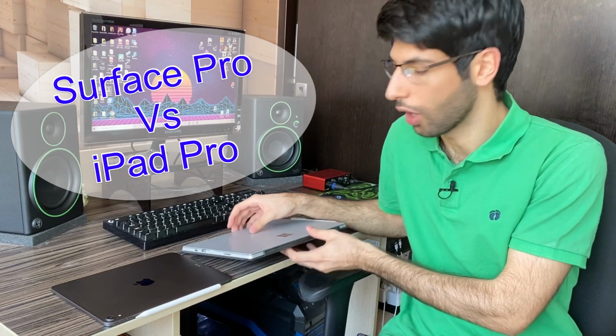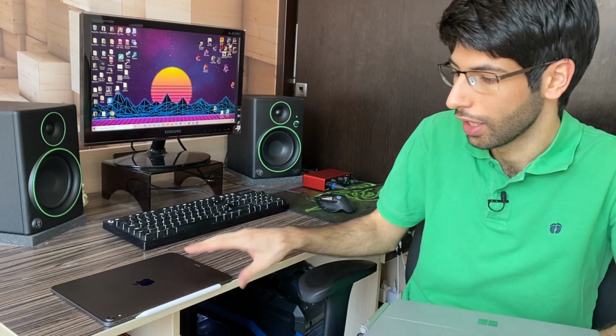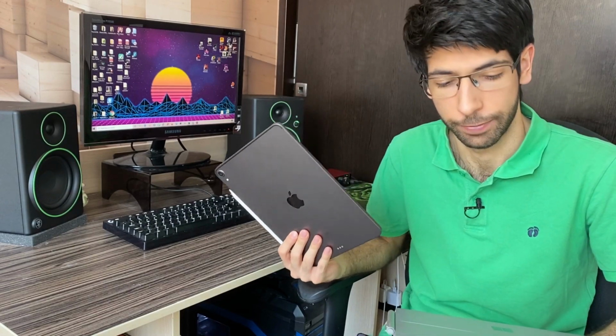Today we're going to be talking about these two unconventional, although you could say that nowadays they are pretty conventional, but at the time they were pretty unconventional products, the Surface Pro and the iPad Pro.